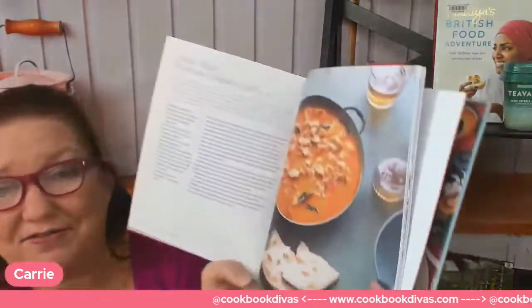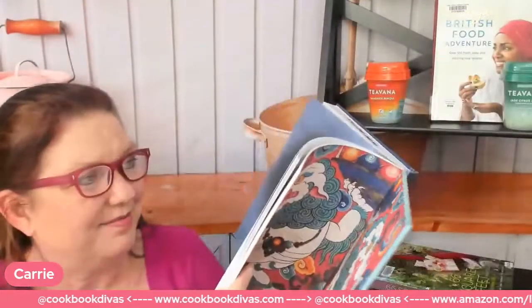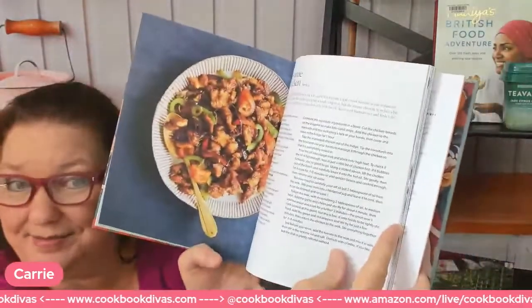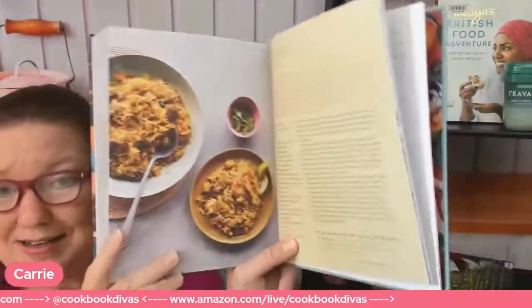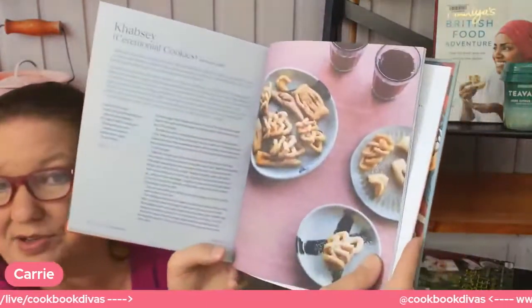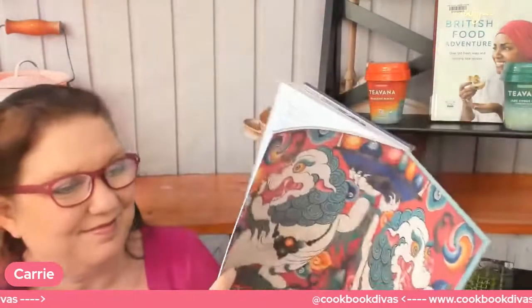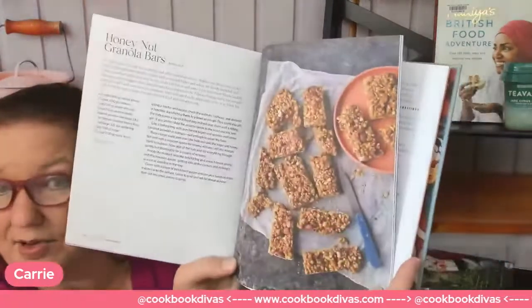Here's Taste Tibet famous chicken curry with flatbread on the side. Sesame chicken. Potato pea curry. Quick lamb biryani. Let's get to the back where we're doing some desserts. Ceremonial cookies. And honey nut granola bars.